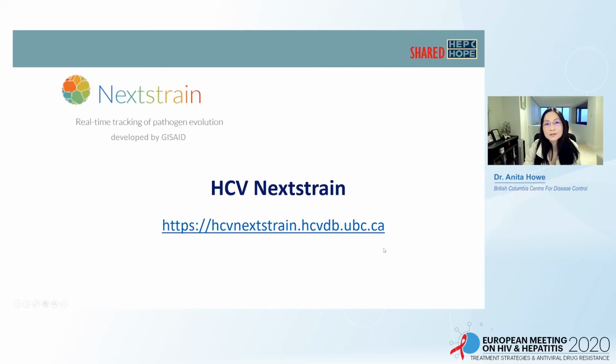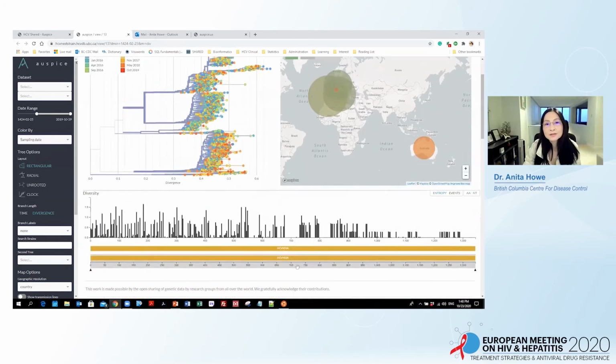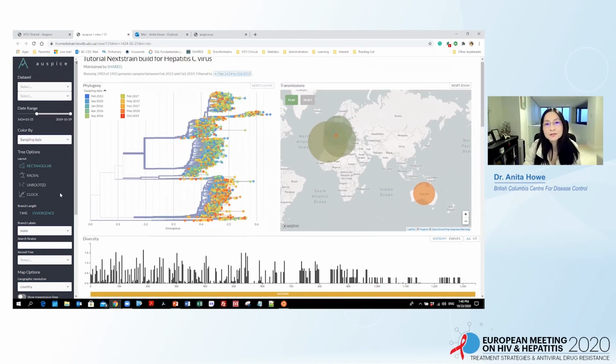So let's get started. There are three display panels in the HCV Next Strain: the phylogenetic tree, the map, and the diversity pane, where it shows the open reading frame of NS5A at the moment. In the control panel, which is located on the left, we have built in many different functions to characterize HCV drug resistance. In this demo version, I only included a small subset of sequences from Germany, Italy, Spain, and Australia.